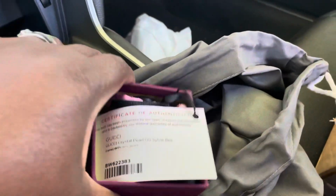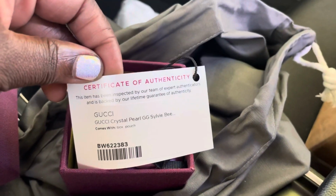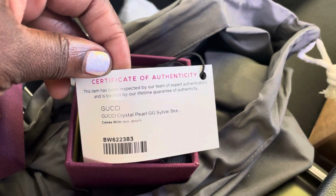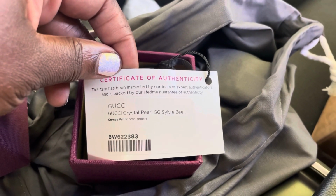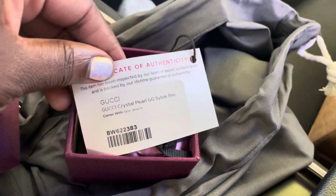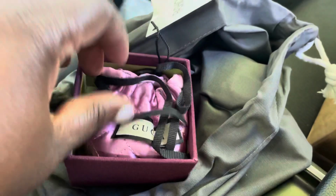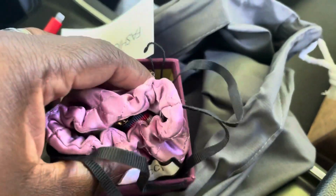Okay, anyhow. Easily distracted. This is the certificate of authenticity. Item has been inspected by our team of expert authenticators and is backed by our lifetime guarantee of authenticity. Better believe I keep all of mine from whenever I buy from Fashionphile. If I find out in 50 years that this bad boy is not real, I don't know what I'm going to do about that in 50 years, but you know what I mean.